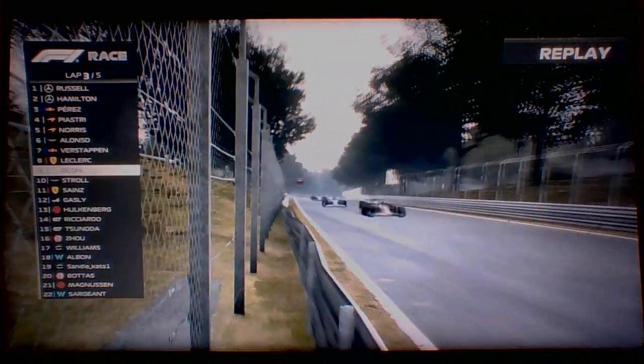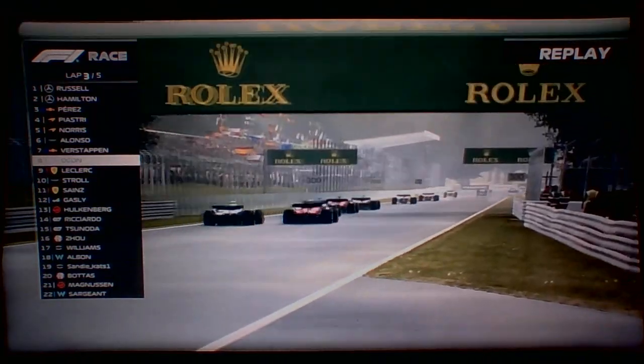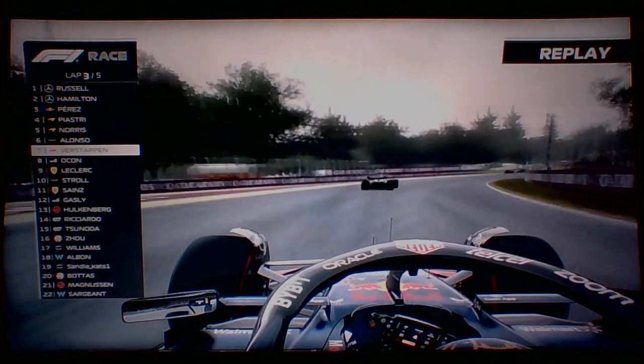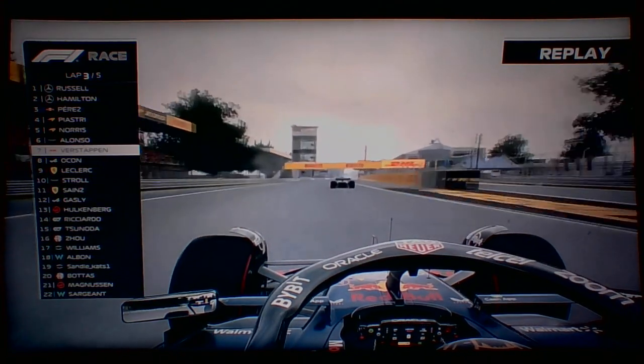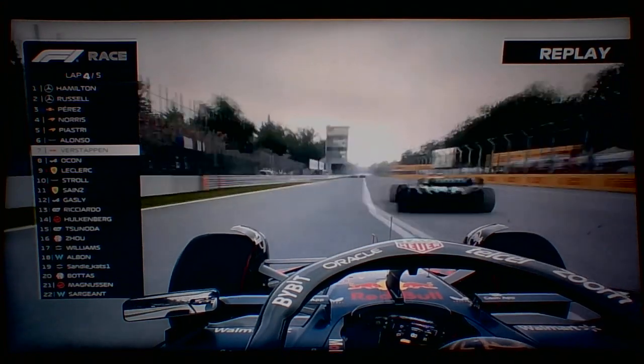Alpine is doing amazing. We've got the highest speed in Monza. Oh, what happened? There's wreckage with tires on the track. We don't know what happened there because we missed it. I'm so sorry. We'll show that in a highlight. But it's time to get back to the race. We're already almost to lap 4.